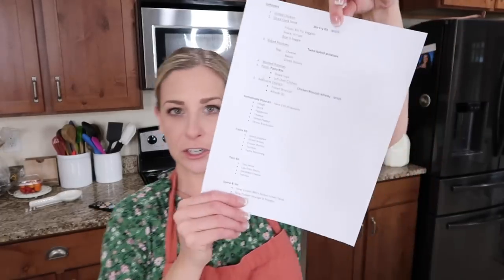Freezer meal kits, we're gonna jump into the freezer meal kits, which you're gonna see me put together today. So on the menu for our kits, we have homemade pizza, fajita, taco, and then we have some dump and go recipes, recipes to use up our leftovers, and I'll show you all that. Okay, so that is the itinerary.